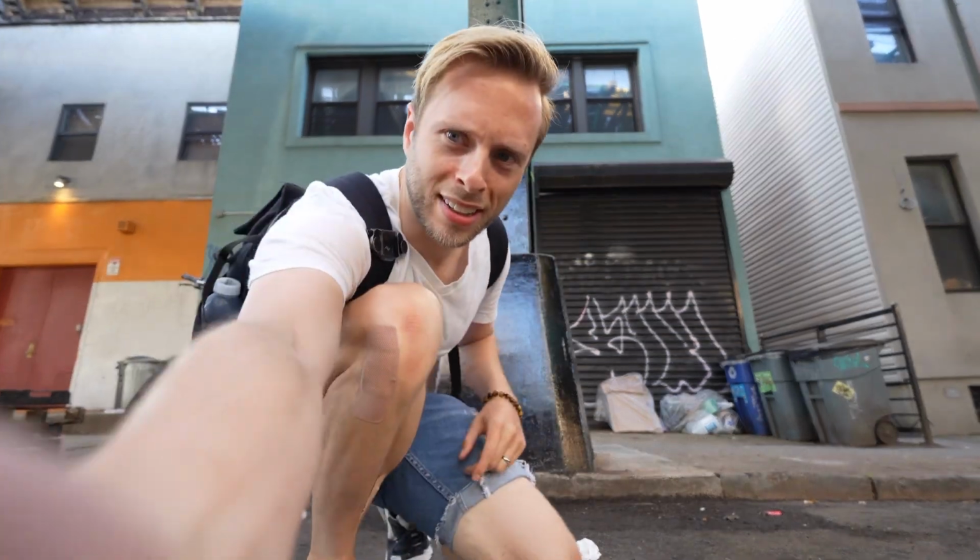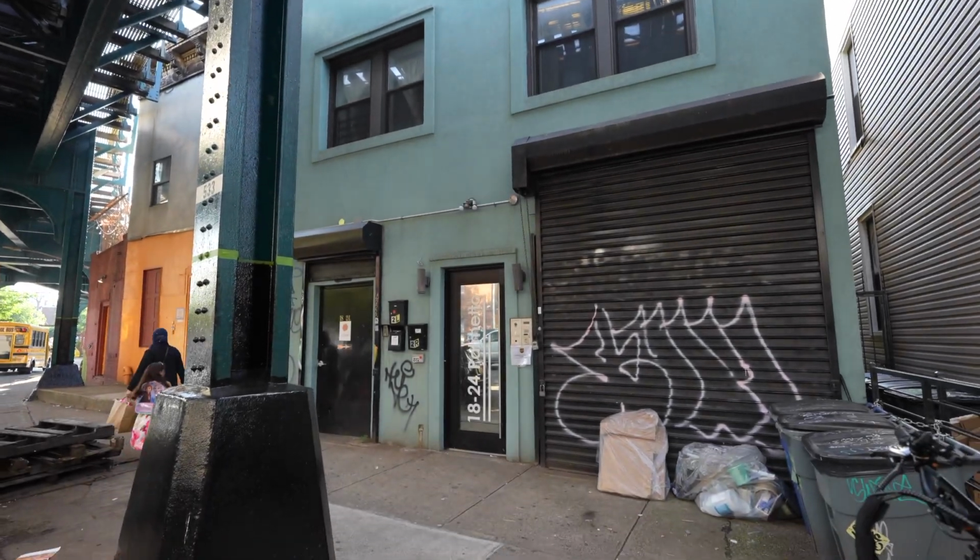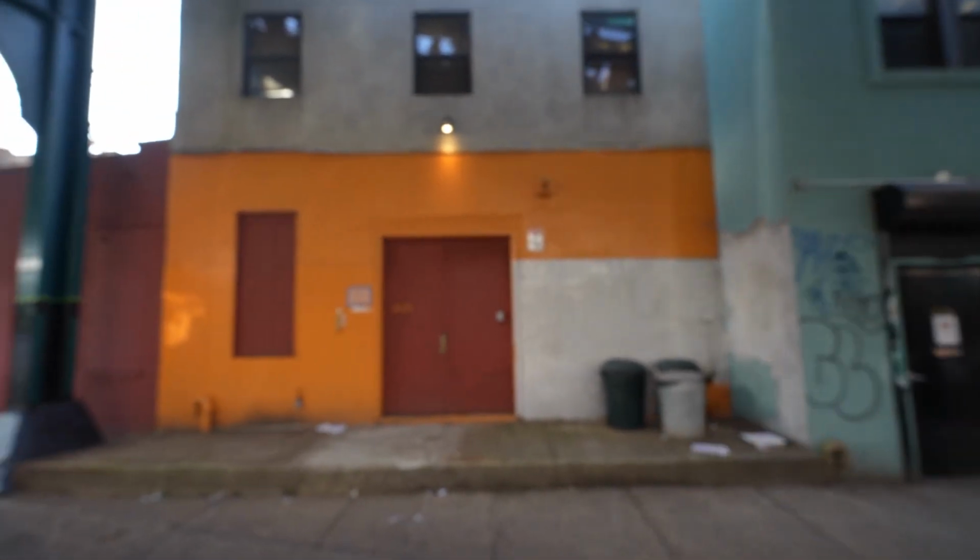Isn't this something? How crazy is this? It's like this little building underneath the train tracks. So interesting. And look at the building next door. It's like orange.